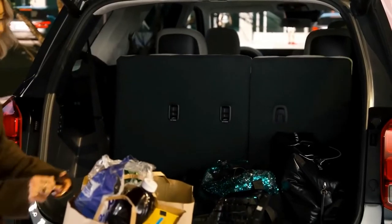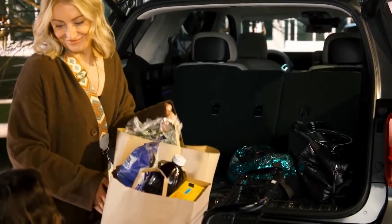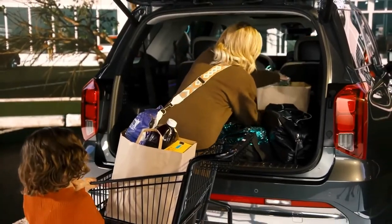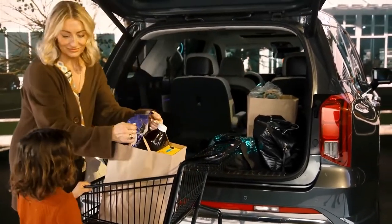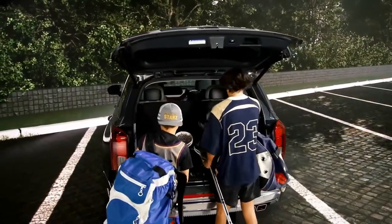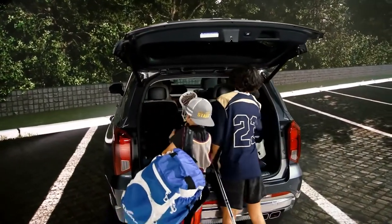I'm not a wimp, I lift weights, I lift six-year-olds, but those heavy SUV seats can be so hard to wrestle around by hand, and that assumes you have two free hands. With the Palisade, it's not an issue. I can switch it up with the touch of a button, and even my little ones can use it.